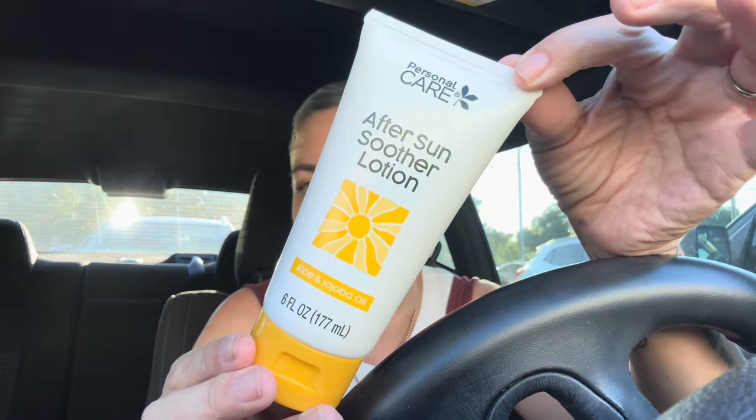I don't know if I should go back. After Sun Soother Lotion, I got this one here, and it smells so good. I don't know why they open. Look, guys. Should I take it back? I mean, they probably just smell this. Not like they can do much. It smells so good. Anyways, I got this because, you know, summer's around the corner here in Florida.